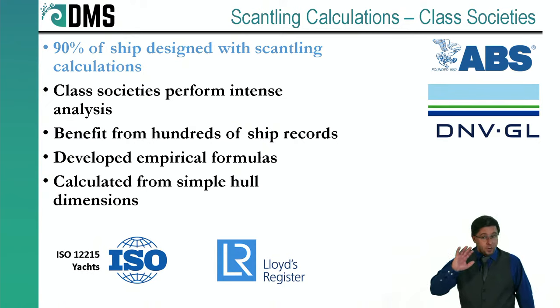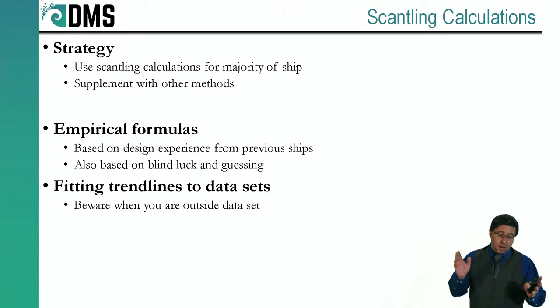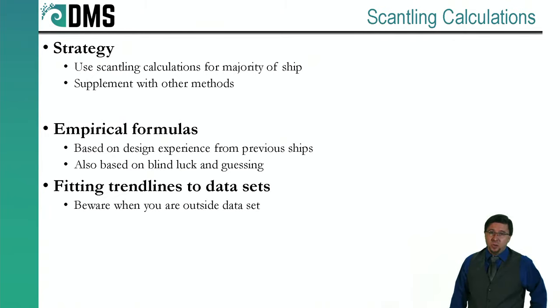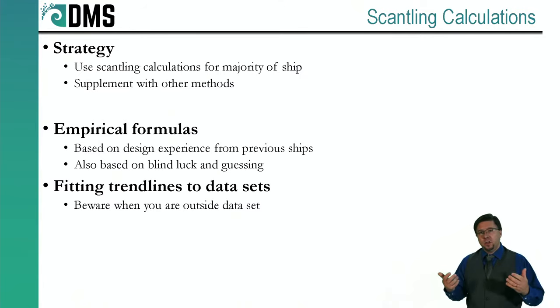Like I said, it doesn't do it for everything, but the goal was to do it for most of the ship. Now, I've said quite a bit about how I like scantling calculations. Don't think that they are perfect things in existence. They do have some downsides. First off, these are empirical formulas, which means that we're basing them on fitting trend lines to data sets. And there is a little bit of black magic that goes into these.